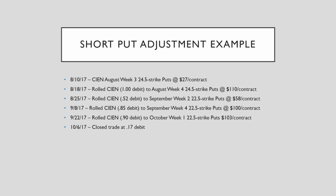It actually never does recover back above our initial strike price, but because of the rolling adjustments we've executed and staying net cash positive on each roll, on October 6th, so just a little under 2 months since we initially entered this trade, and we intended to be in the trade for only a couple weeks initially. We ended up being in it for a couple months, but we actually closed the trade at a 17-cent debit and pocketed $540 per 10 contracts traded.